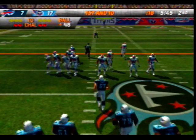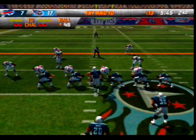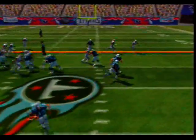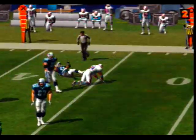Ball on the 48-yard line. One of us will make a play. One more, son. The Bills line up in a 4-3. With the carry. Hardy is there on the stop at the 43.